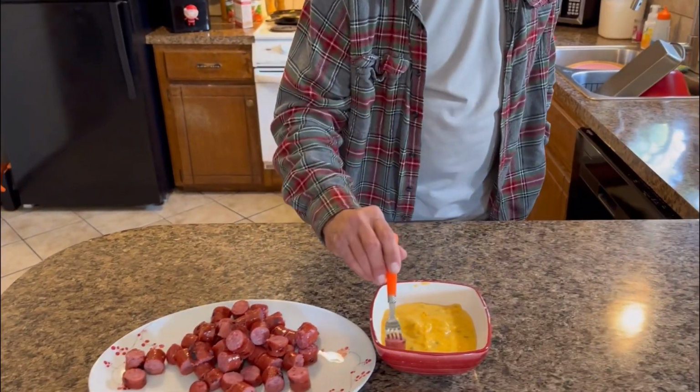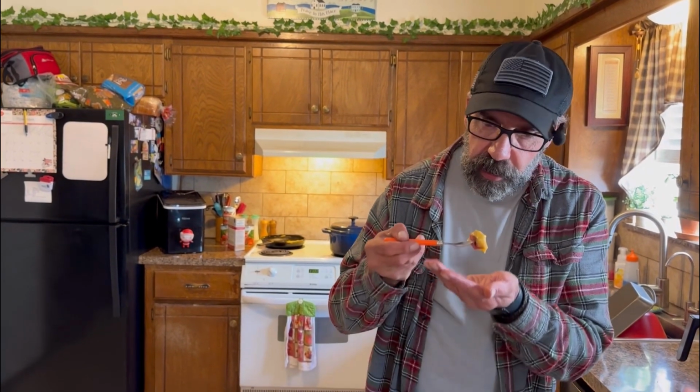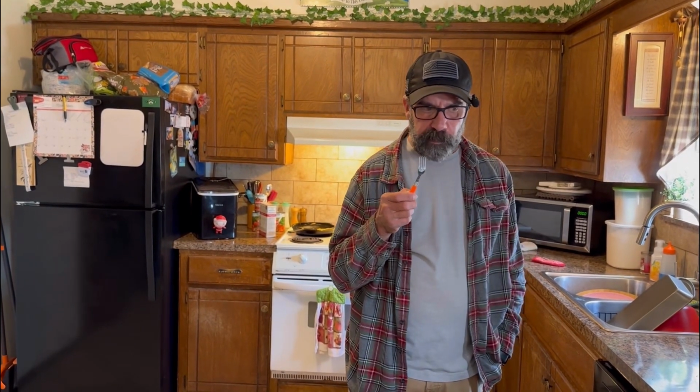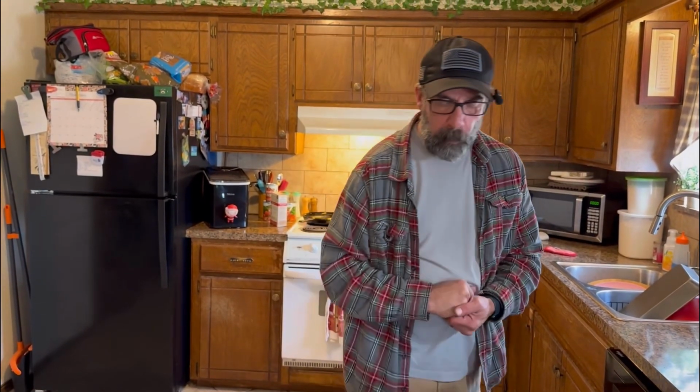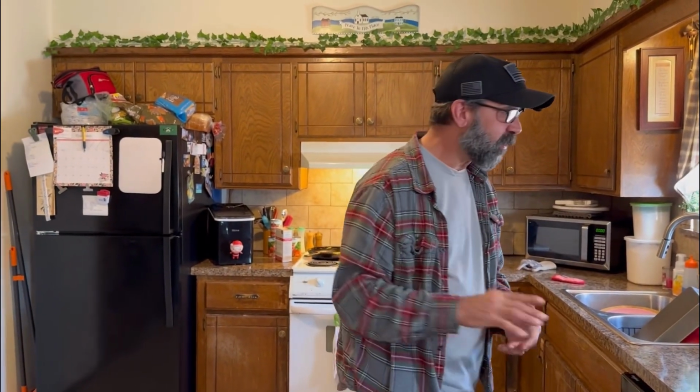That's good. The smoked sausage by itself is very good. The jalapeno and the cheddar, that's tasty. Just an idea, something for a holiday appetizer. The jalapeno cheddar, that's really good, and keep that in mind. I do like it with the sausage. It's pretty good. That is a tasty little deal right there.